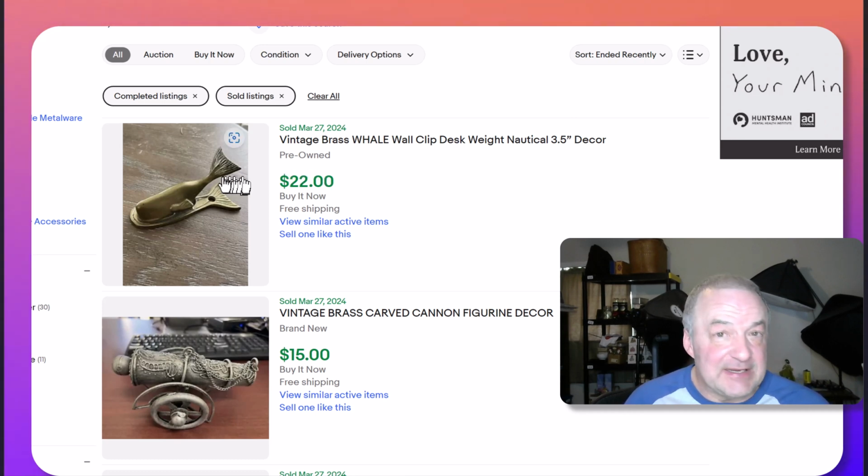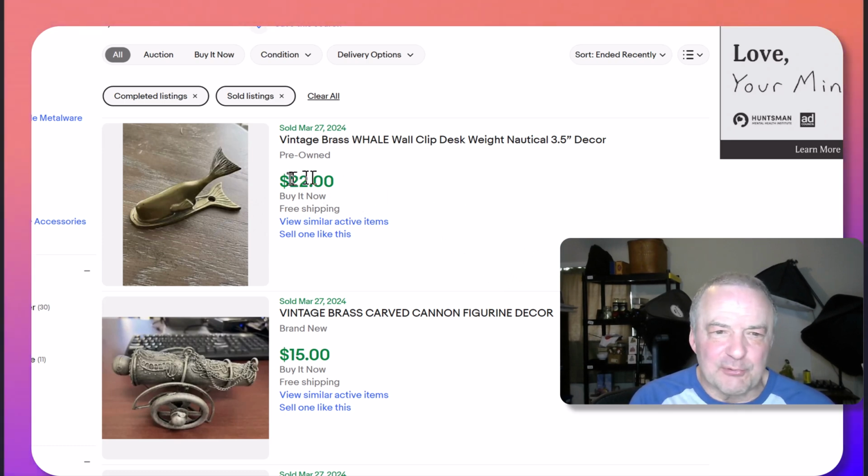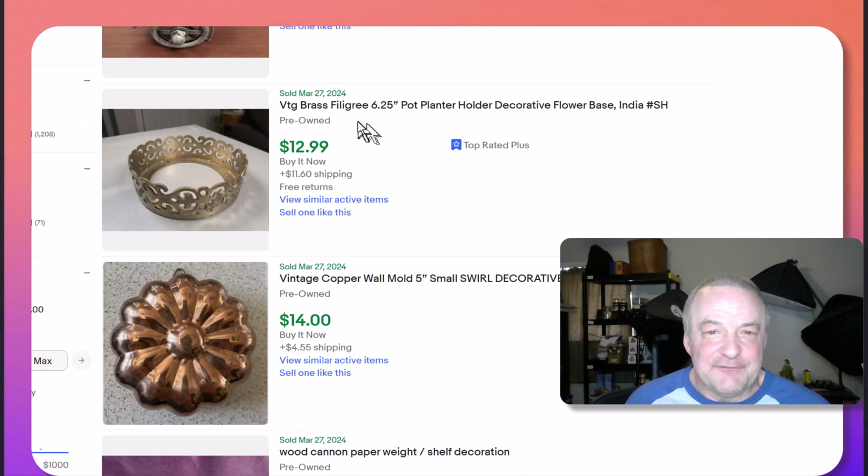This is a much easier thing to wrap. It's a much easier profit for $19.95, and probably at a yard sale or something, they're not going to charge $5 for this. They're going to charge $1 or 2 at the most. I rarely find any little brass item like this for more than $1. A little brass cannon, $15. A brass filigree pot planter, $12.99.